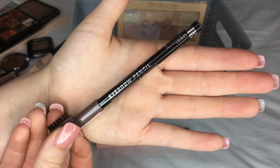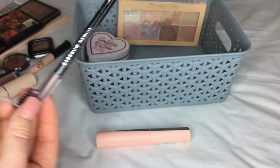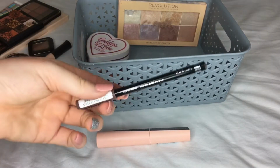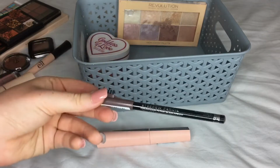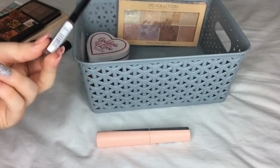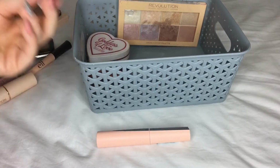It just does a great job of lining your brows and making them a bit more defined and a bit more neat and tidy. And you can have this really natural, or you can make it more bold, and I think it's like £3.99, which is such a good price. But I got it for £3 in Sainsbury's.